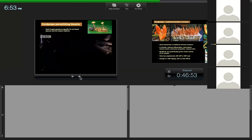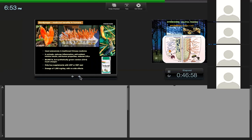Next slide. Okay, this cordyceps now, it's a parasite of insects. It also has tremendous medicinal value to humans. Here in the wild, here you can see it on a beetle, and here it is grown in culture. Okay, it has been used for centuries by the Chinese as medicine.